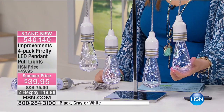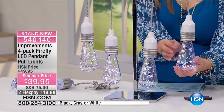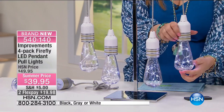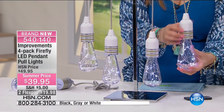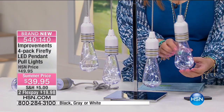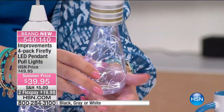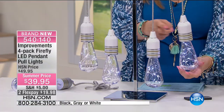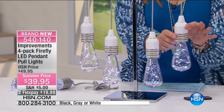It looks almost like crackle glass. Isn't that cool? But it is plastic, and inside it looks like there's fireflies, but what you're seeing is the filaments, and you never have to change a bulb in here, but the batteries are up here. It takes 3 AAA batteries, but here's what you don't need to do.